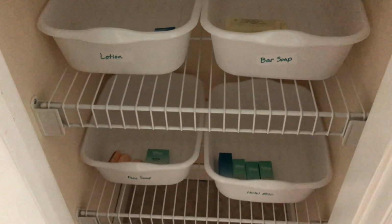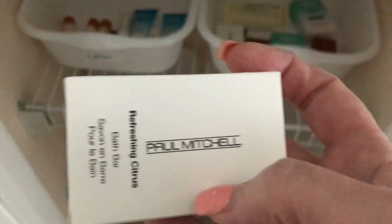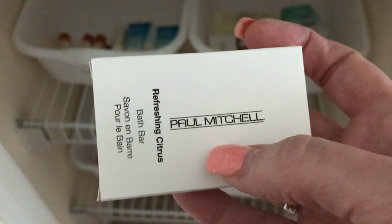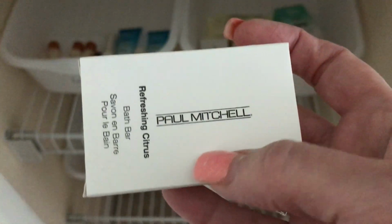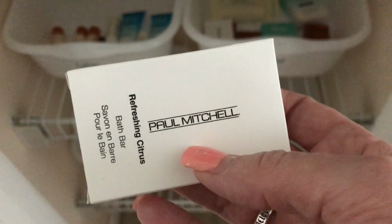We'll see. One of the hotels we stayed at had Paul Mitchell shampoo and conditioner and bath bar. To me, it was just for memory's sake, because when I was a kid in high school, everybody loved Paul Mitchell, and we had to use all Paul Mitchell hair products. So it was the first time I'd ever been to a hotel that had specific Paul Mitchell. So I don't know, it was just for memory's sake. So of course I kept them.